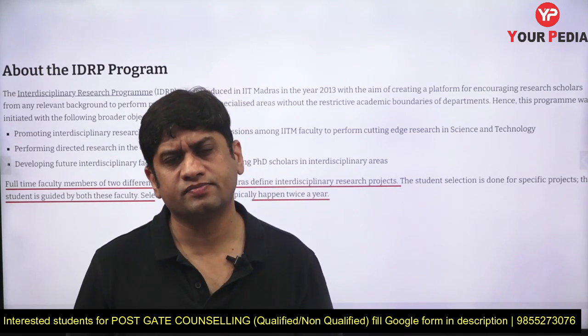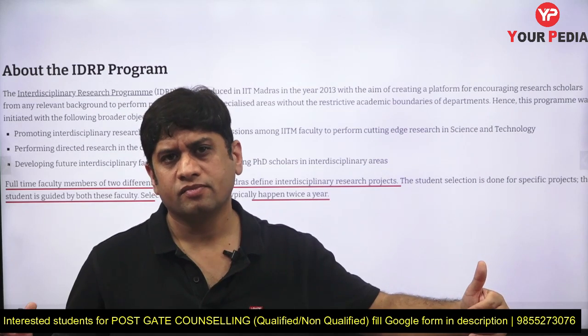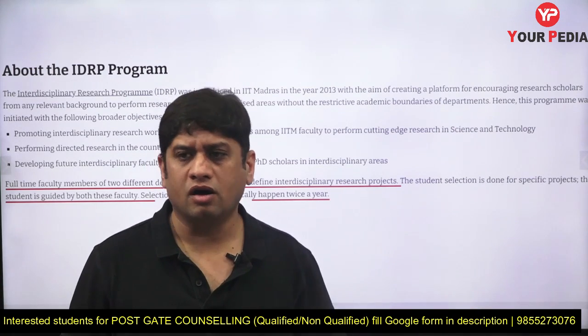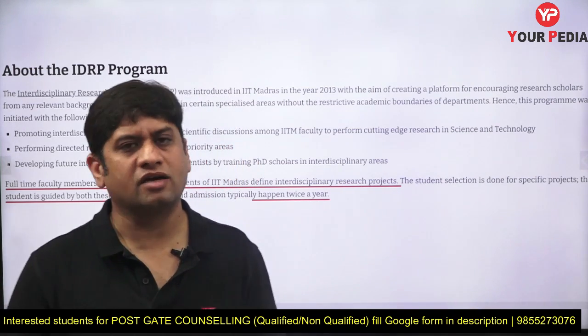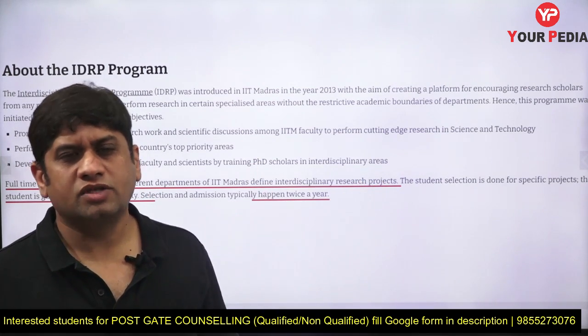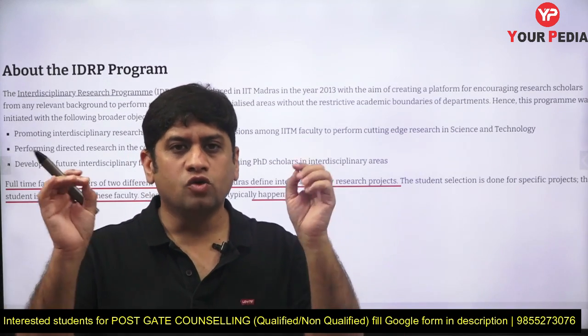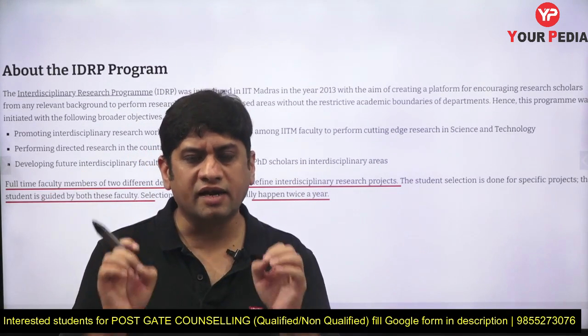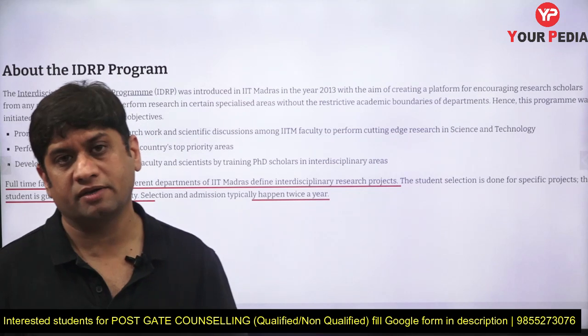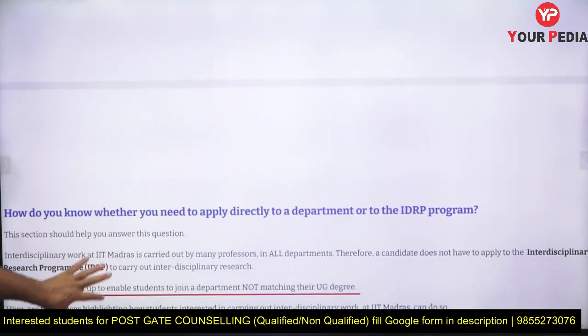Similarly, there are so many projects like non-destructive testing using some kind of electronic method. So that is also an electrical, electronic system and a mechanical system. There are so many such projects which are called interdisciplinary projects. That means you will be working under the guidance of two professors of different departments. That is the meaning of it, and admission is twice a year and the student is guided by two different professors.